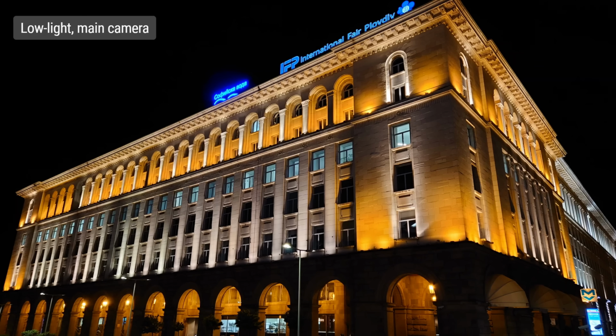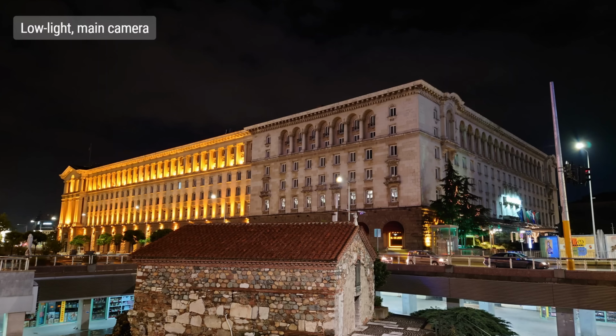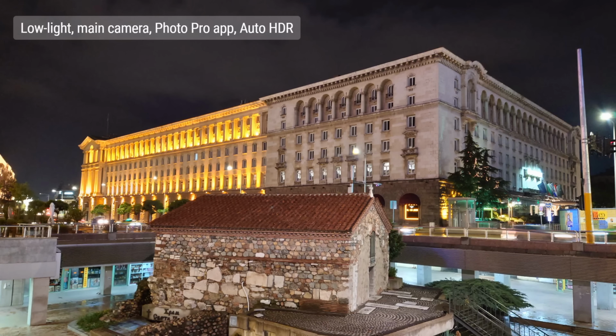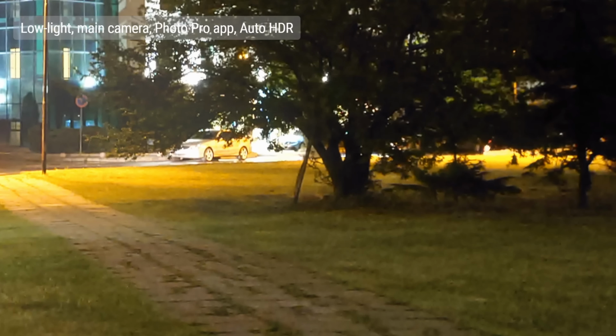In low light, the Xperia 1 Mark II has some very competent performance. Shots from the main camera are again sharp and excellently detailed, with nice color saturation and low noise. The contrast is quite high though, meaning you do get some blown highlights here and there, and shadows come out way too dark. If you want to get better output, the Photo Pro app with Auto HDR enabled is the way to go here. It's not strictly a night mode, but it does give you a boost in shadows and midtones. There's no saving those highlights though, and there is some penalty in sharpness.